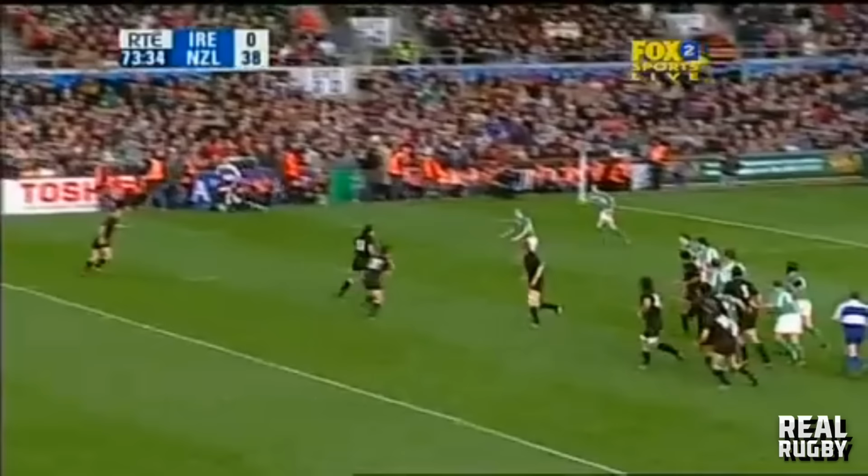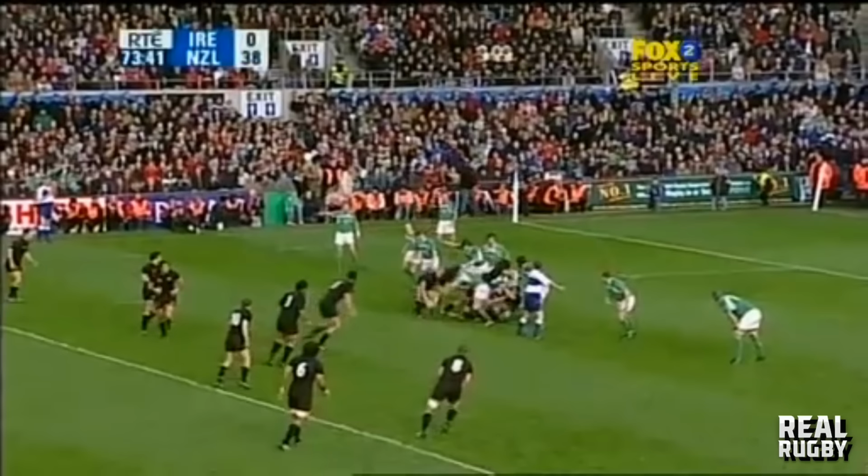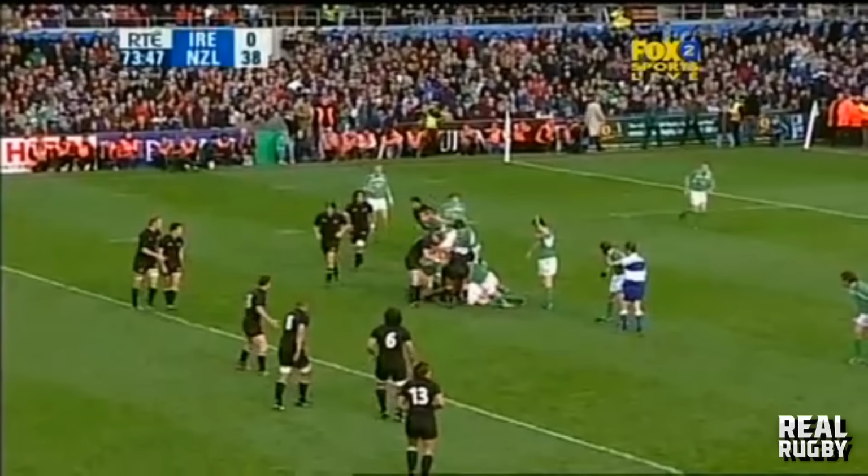Evans, Major, options again. Nanu back inside, varying from one side to the other. Toi Moipiao was the last man to touch it now. Ellie Williams, Ireland forcing New Zealand back, but for how long? Back.